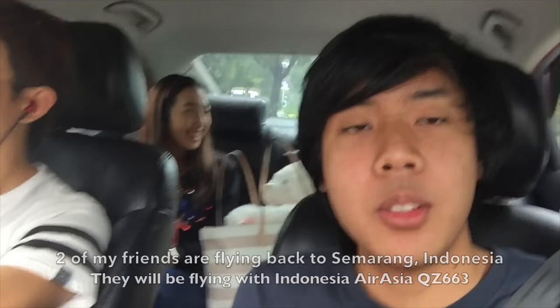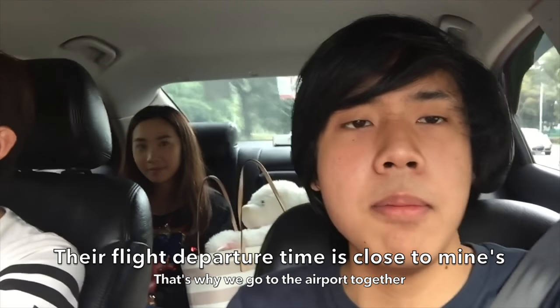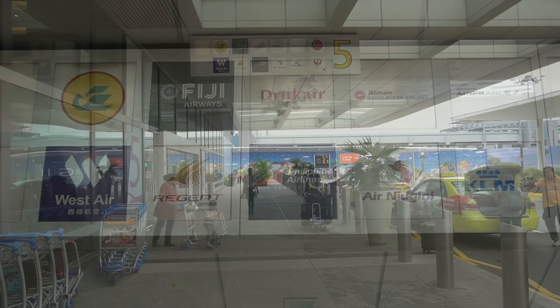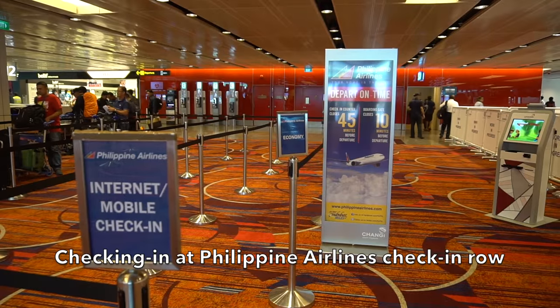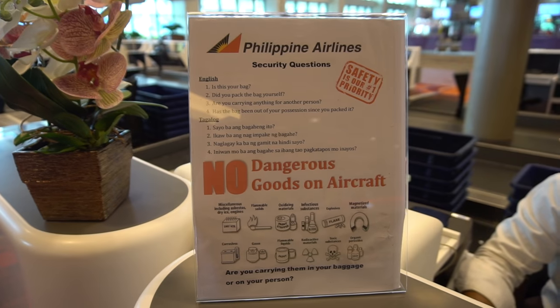So I'm now on the way to the airport, using a Grab with two of my friends who are going to Semarang in Indonesia with AirAsia, and the flight time is around 2:20 p.m., about the same time as my flight, which is 2:30 p.m. The ride was smooth and I'm heading for the SI now.